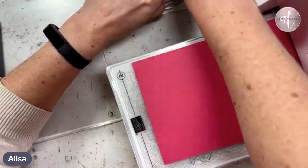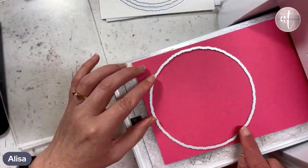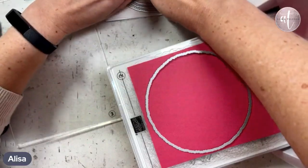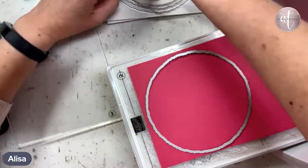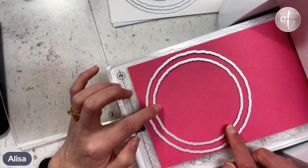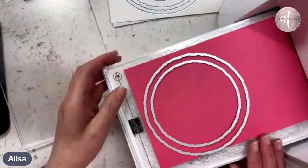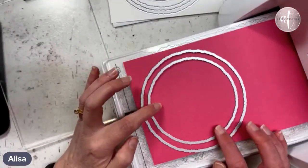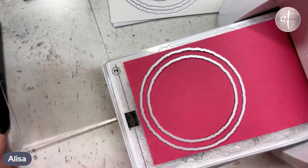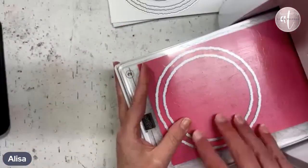And let's grab this size here. So that's probably a little bit big, but we'll grab that size. And let's grab a second one in. So we're going to nest these and see what this looks like, because you can make cool frames with these. And of course, we also have the Deckled rectangles, which are in the annual catalogue. Let's have a look and see what a Deckled circle frame looks like.